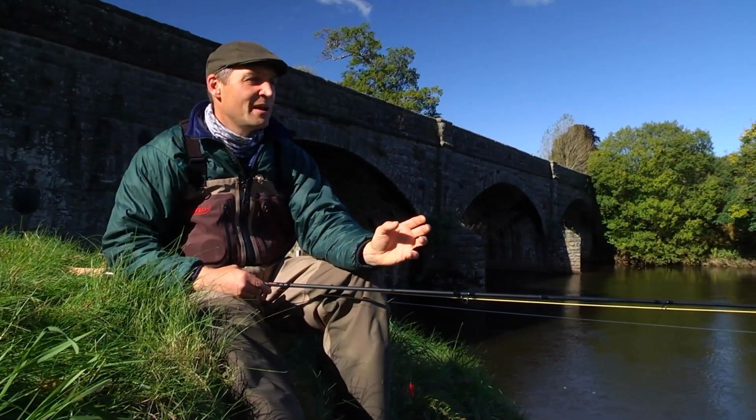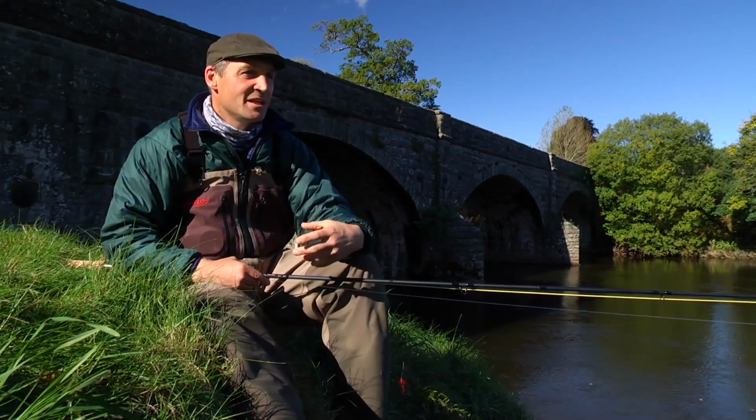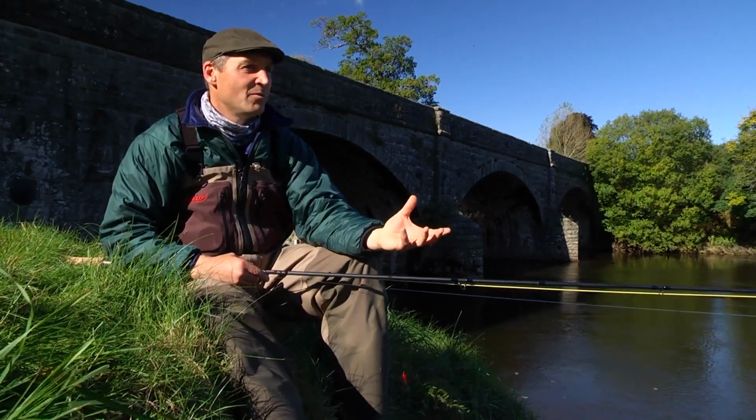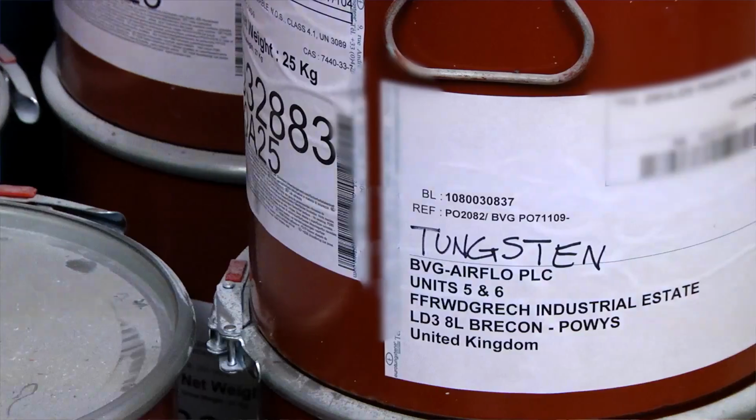Not having to add plasticizers means that it's not going to harden with age. The plasticizers aren't going to leach out and end up with the line cracking, which makes Airflo lines very resilient to DEET, to suntan cream, to UV light. So they're going to be around a long time.